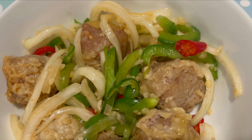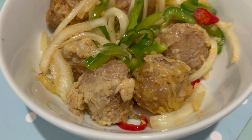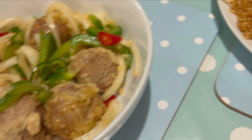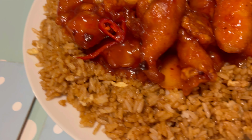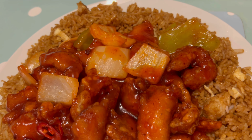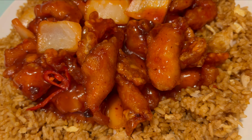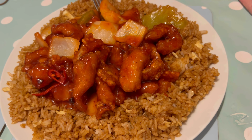Looks nice as well, with your peppers and your onions. Nice and colourful. The chilies and everything in there. And there you go, more fried rice with the chicken kung pao. Look at the big chunky onions. I love them big and chunky. That's what I just said. I'm dying to bite them. And peppers. I think this might be fiery though. Well, we can't wait to find out.